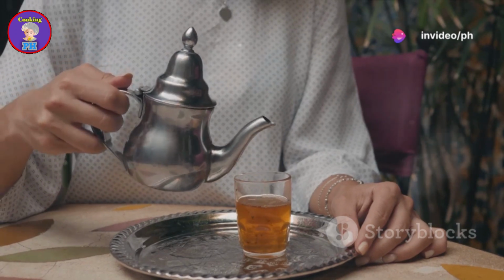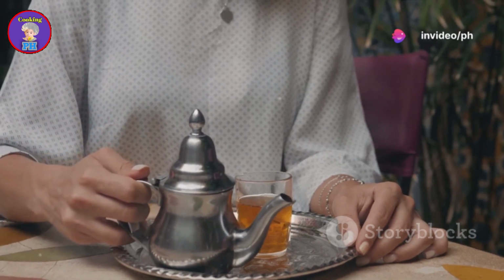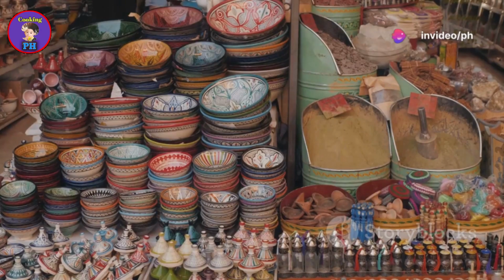This sweet, piping hot beverage is served in every street corner, its aroma wafting through the air, tempting passers-by. Brewed with fresh mint leaves and a generous helping of sugar, it's more than just a beverage. It's a ritual, a symbol of hospitality, and an integral part of the Moroccan way of life.